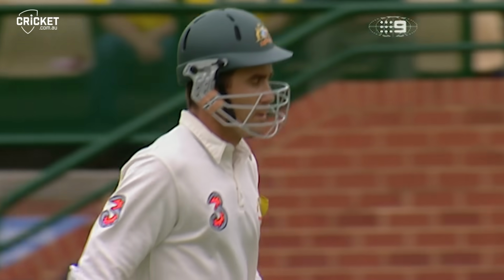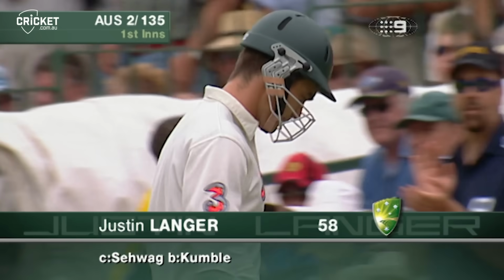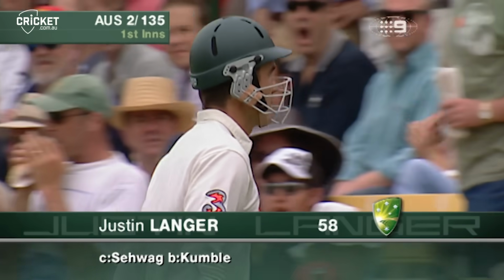It's a nice innings from Langer, but he's gone. Just on the stroke of lunch as well. 58 he made. It's 2 for 135.